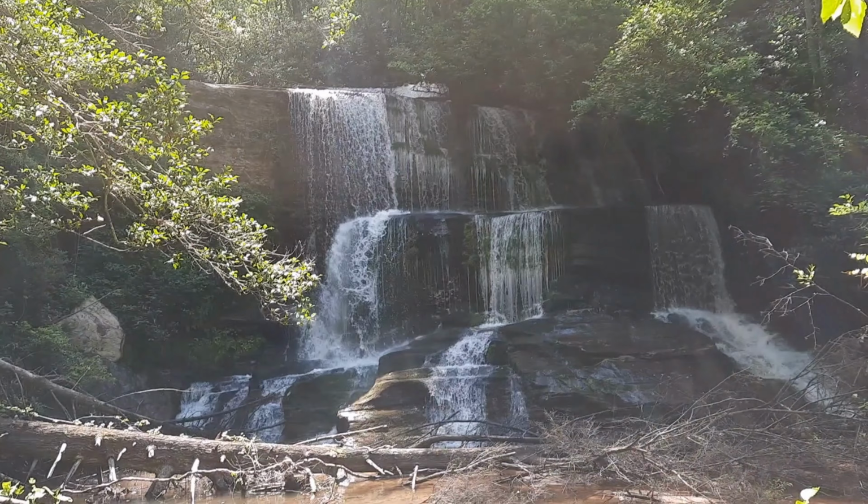just use all your senses while you're out here. There's no improvements of any kind. It's just a footpath through the woods. Had to bushwhack around that.